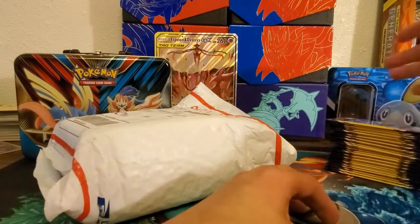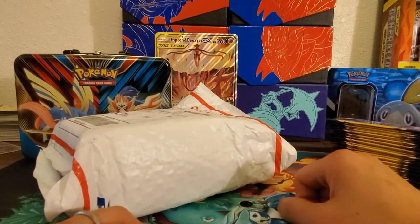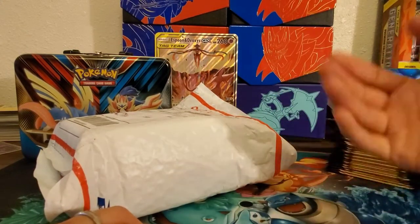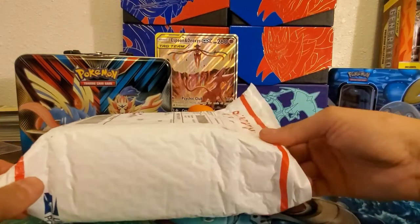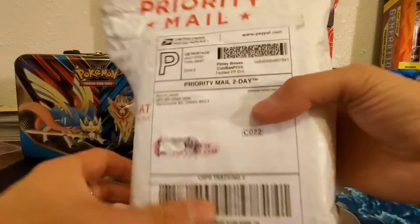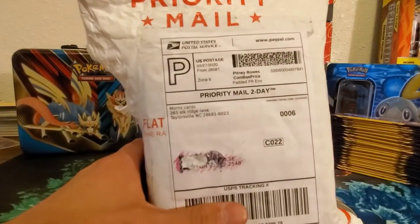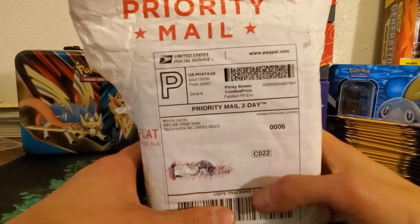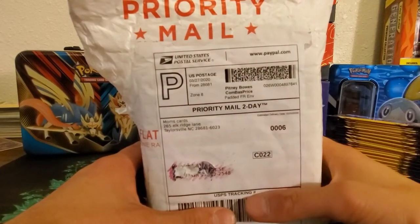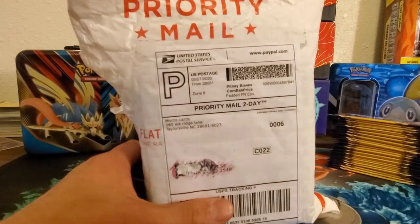After picking those up, I went to check the mail, and I'd been waiting on some packages for me and my wife. I looked in the mailbox and saw this package. About a couple weeks ago, I sent 3,000 bulk cards as a trade. They'll trade the bulk for a sealed booster box at DeriumsPokemon.com.